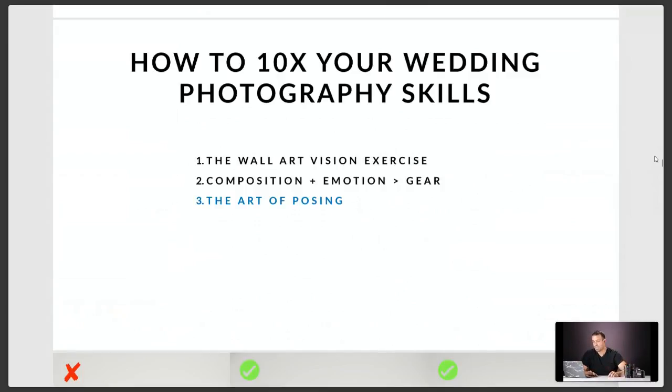Okay, cool. The art of posing is number 3. So this kind of tied in that last point of directing and posing. Here's the thing: a pose is everything. Pose and expression is everything. And the problem is that most people don't have any experience with this. So I'm going to give you guys a couple quick guides. Again, I want you guys to go into the full-length courses because we break down everything.